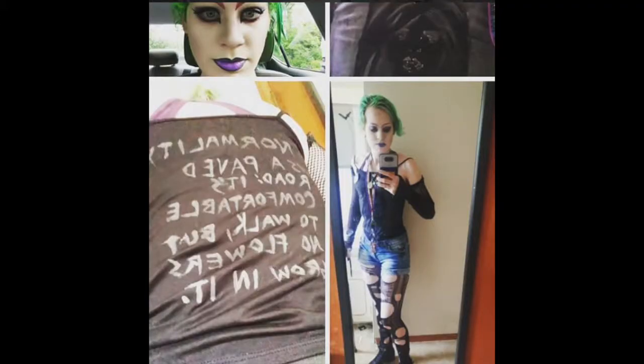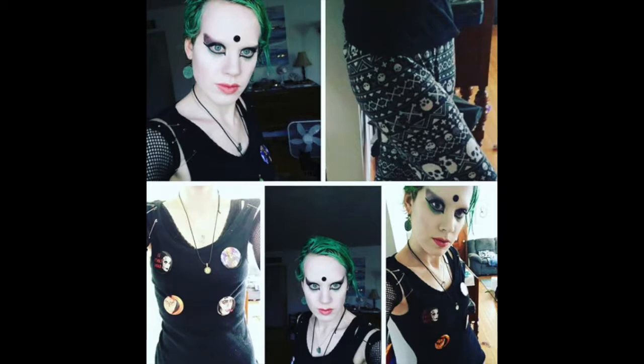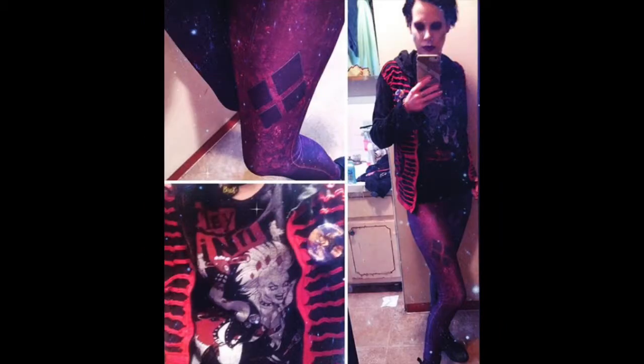I'm going to put up pictures of a few of the goth outfits that I have put together over the years that I tend to get a lot of comments, usually very positive comments, about when I go out in them. And as you can see, these outfits are nothing fancy. They are not expensive looking.